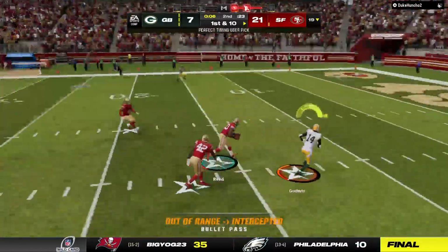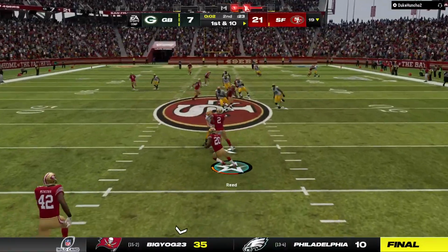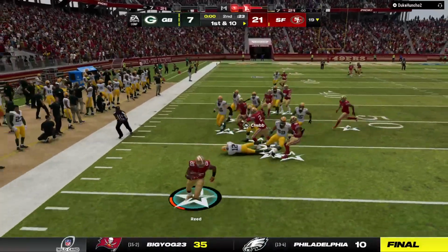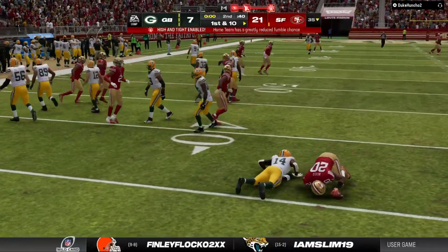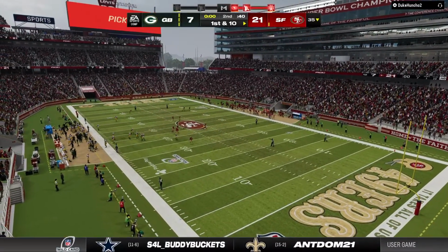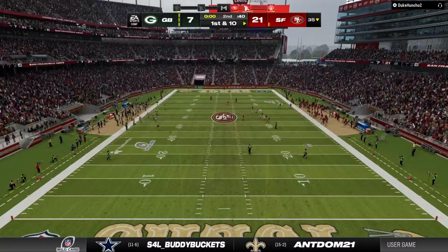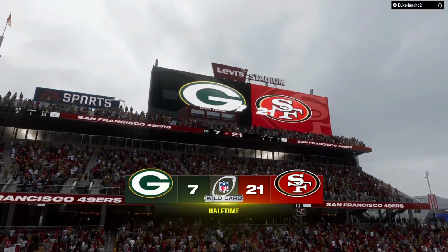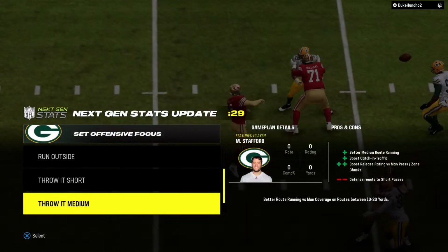Looking downfield for Godwin. Oh, he tries to force it in, and it's intercepted. And he will be brought down on what will be the final play of this first half. First half in the books. You're watching the NFL on EA Sports. Packers 7.